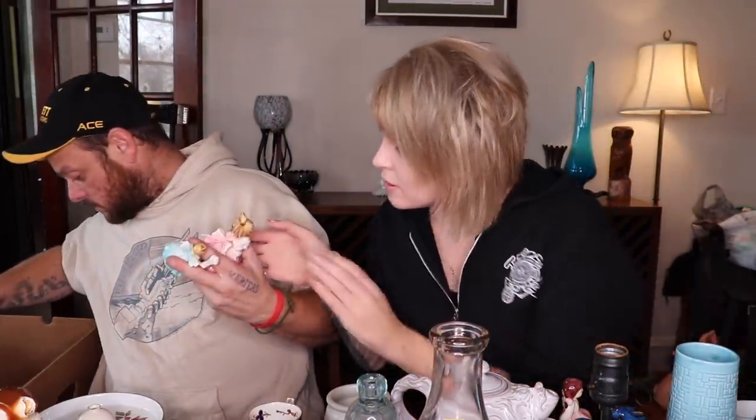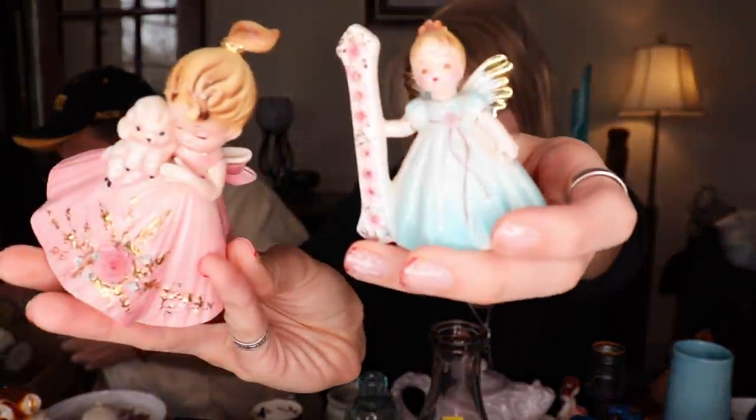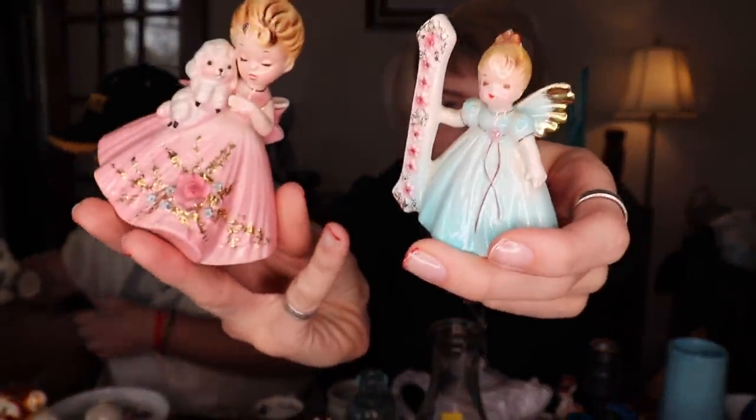Got some little... Joseph Originals. Oh! This is a Joseph Original. Oh, we got a Scotty. He's so cute. Joseph Originals. These are right here. Oh, it's a rooster.